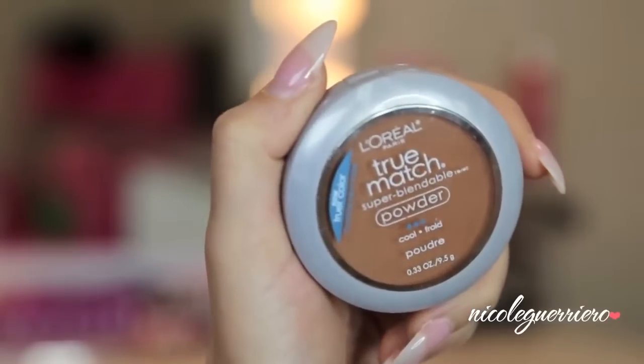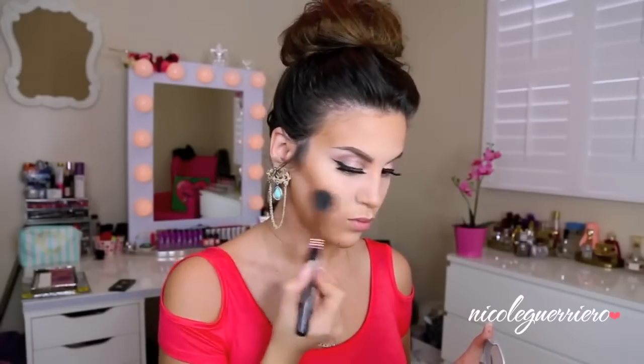For the drugstore contour powder, the L'Oreal True Match powder in Cocoa is really amazing for this. It comes off a little dark, but don't worry, it's super blendable and it'll blend right away. So this is the color that I'm going to be using for my drugstore side.